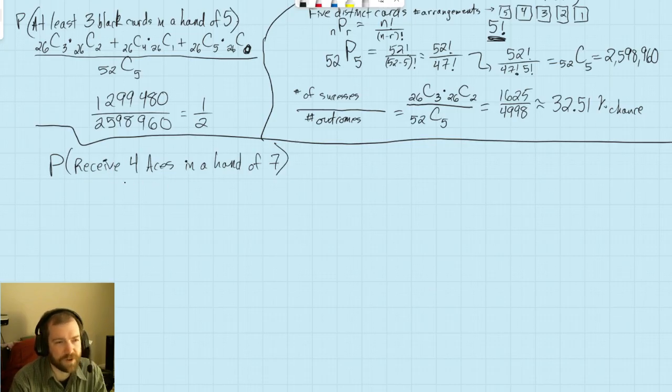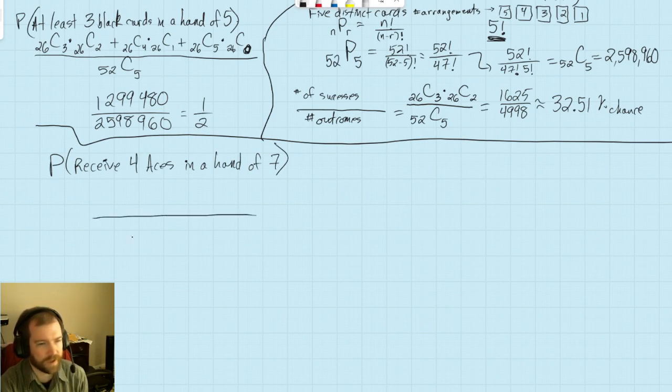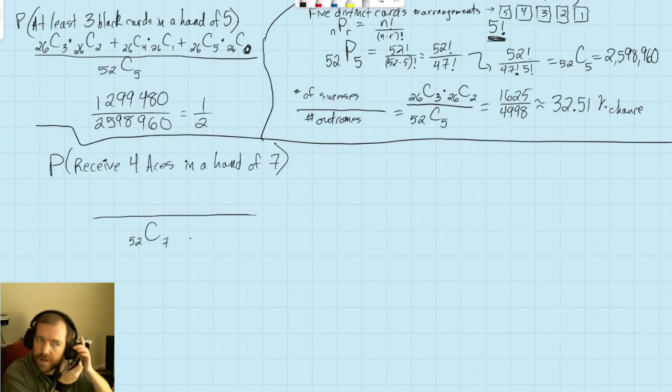So the one I asked them was, let's see, how would you receive 4 aces in a hand of 7? And then how would that come about? Again, now it's a lot easier to see, oh, we just use this stuff up here, the multiplied combinations in order to get what we need. So what are the different combinations we can get of all of our stuff? It's 52 choose 7 for our total number of outcomes, the sample space.